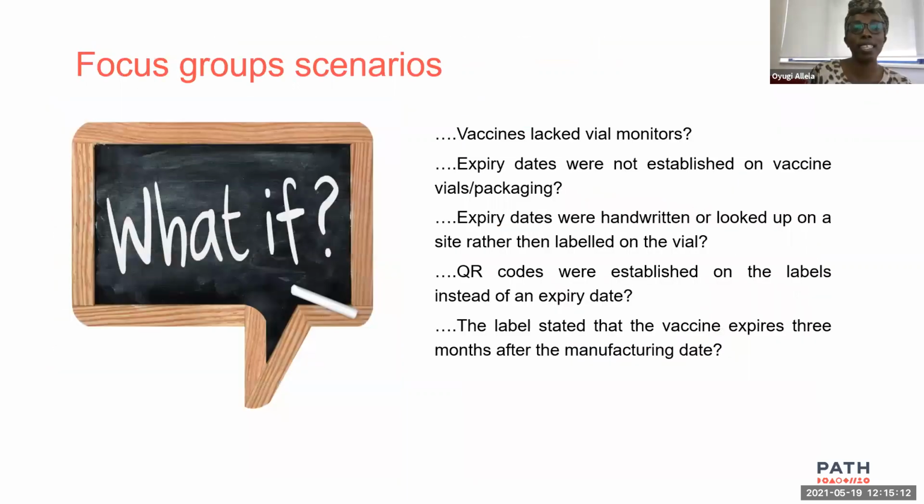Thus, to highlight the possibilities of these non-established features that I've mentioned, we took up a design challenge that sought to explore how we might, for example, modify training and communication if the VVM and expiry date were not available on the label. Additionally, to look at the acceptability and desirability of the vaccine if expiry dates were handwritten and looked up on a site rather than labeled on the vaccine. If QR codes were established on the labels instead of an expiry date. If, for example, the label stated that the vaccine expires 3 months after the manufacturing date.